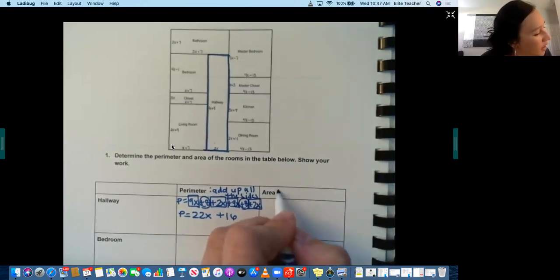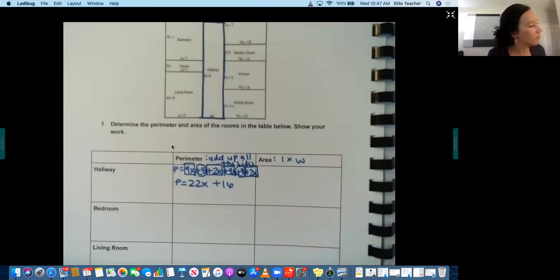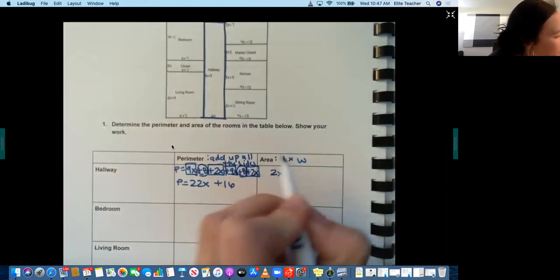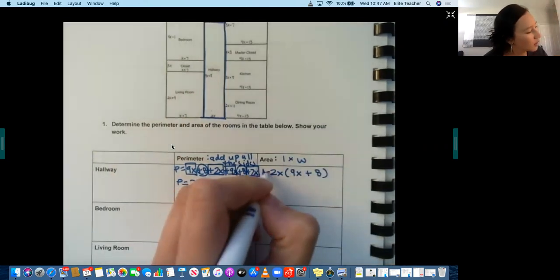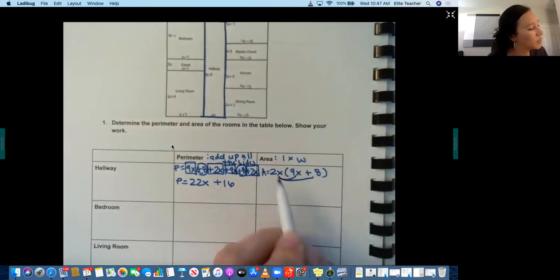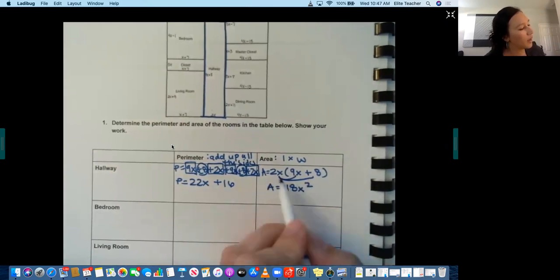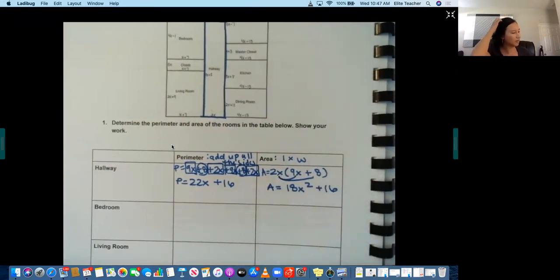Okay, and then the area, we need to multiply the length times the width. So the length of our hallway is 2x times the width, which is 9x plus 8. So we're multiplying a monomial by a binomial. So we can just distribute the 2x to everything in the parentheses, 2x times 9x is 18x squared, and 2x times 8 is 16x.